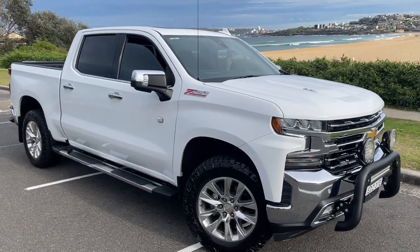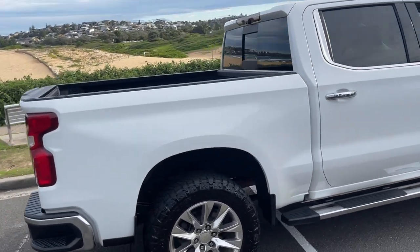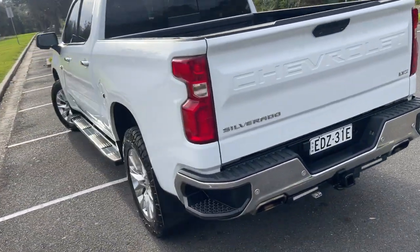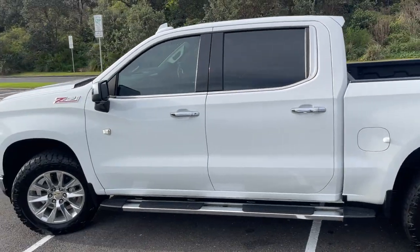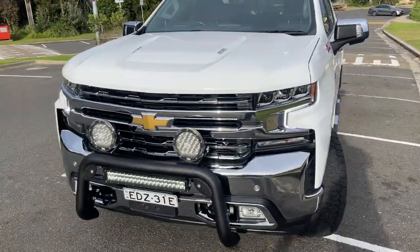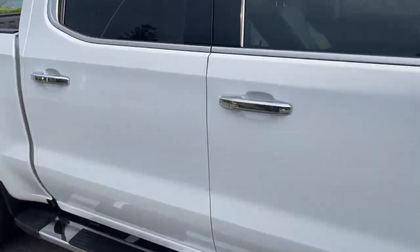Okay, so we've got a 2021 Chevrolet Silverado Z71 in an LTZ dual cab, 4x4, 6.2 litre, tow bar, reverse camera, parking sensors, alloy wheels, got the side steps, tinted windows, just presents in immaculate condition, has the front nudge bar, a couple of TJM spotlights, just a beautiful car all the way around. We'll take a look at the interior.